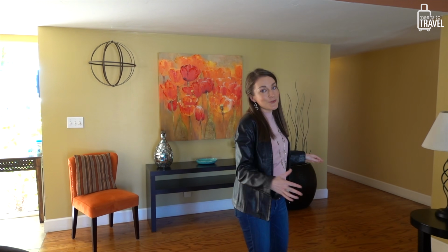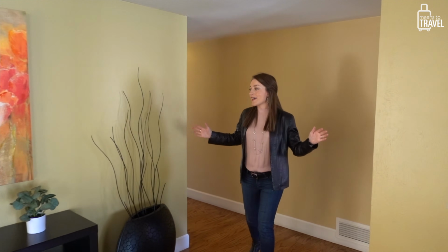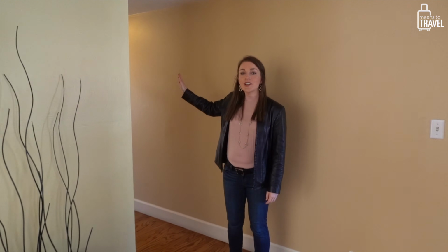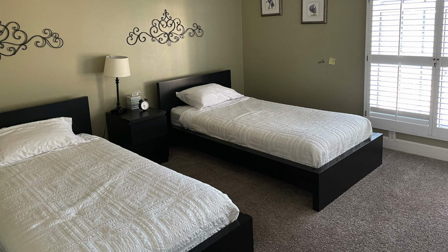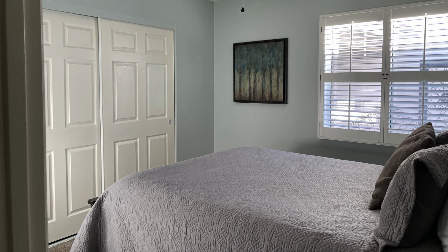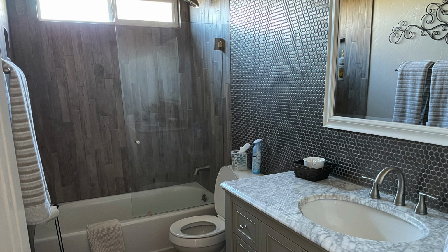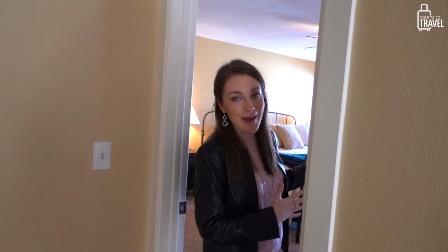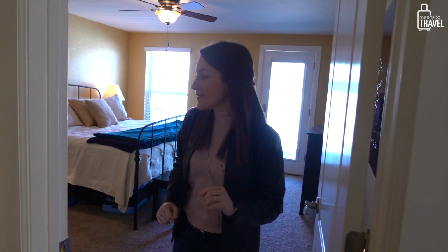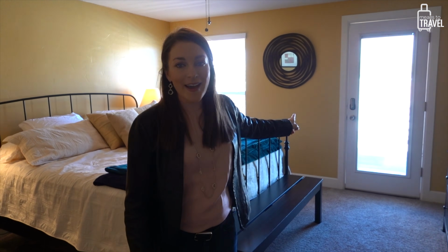There's also an exit out this door as well to the back patio, which we will show you guys in a bit. And as you walk through the living area, over here you come to the sleeping quarters wing of the house. So down this hallway here, you're gonna find 3 bedrooms. So there's one with 2 twin beds, which is perfect for kids. There's another one with a queen bed, and then a third with a queen bed, all of which have very close to it a full-size bathroom as well.